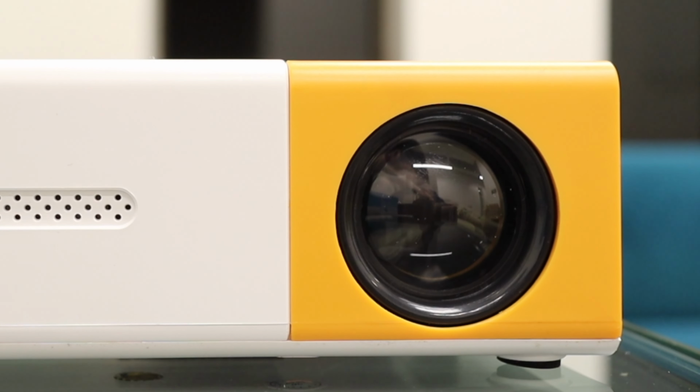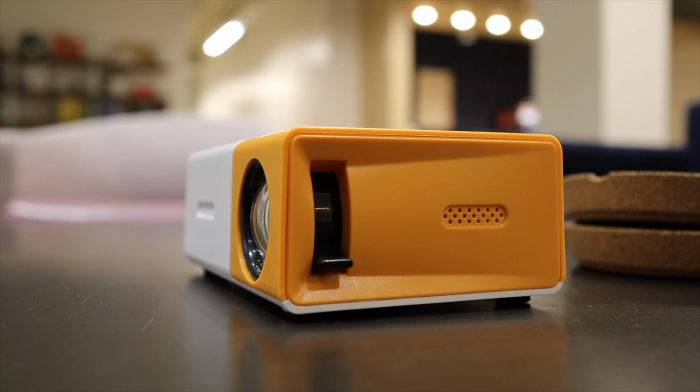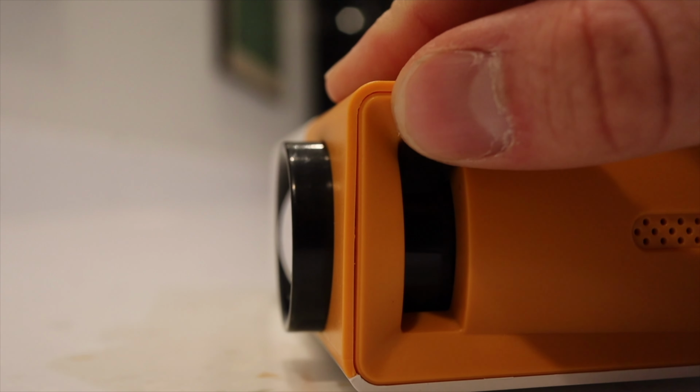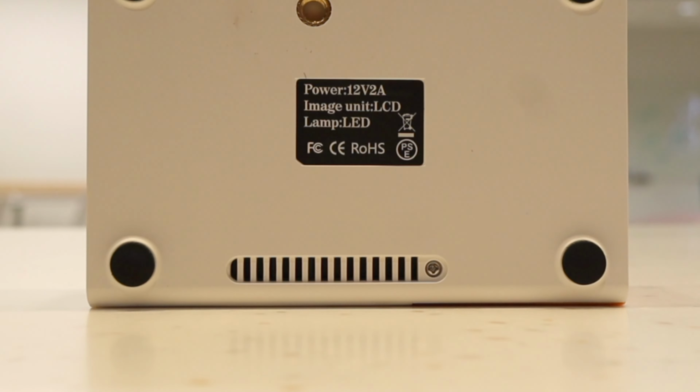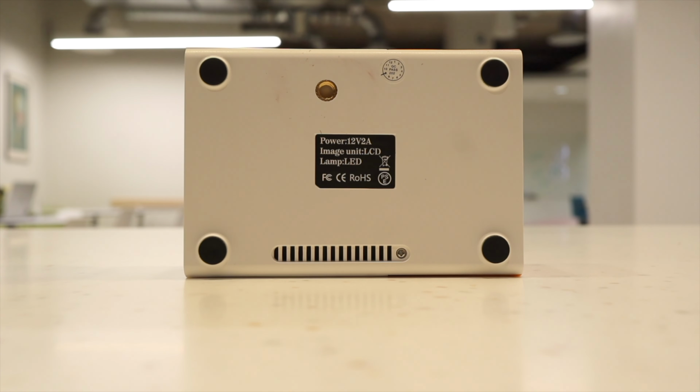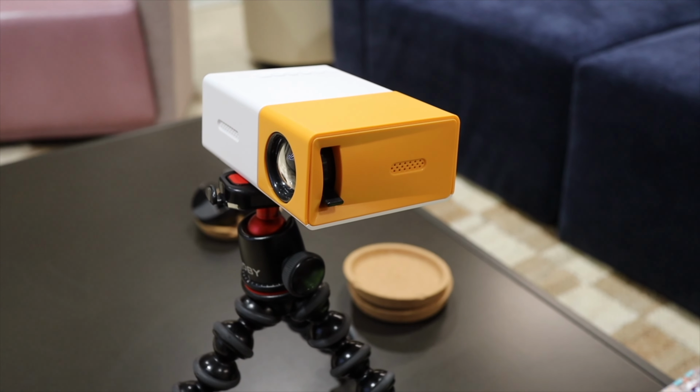It has the lens on the right side of the body. To the right of that is a little tab that allows you to change the focus of the lens. On the top, it has a bunch of buttons that are used for various purposes. On the bottom, it has 4 little foam nubs so it can grip the floor and protect the bottom. It also has some ventilation parts, strewn about the whole side. It has a little screw area so you can screw in something like a tripod so that you can mount it and angle it.